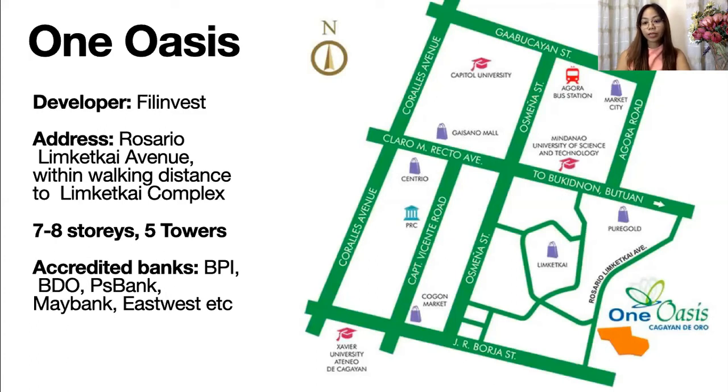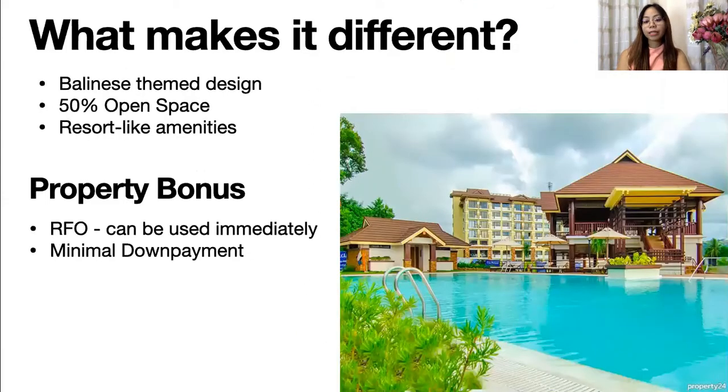And this is located very near Limketkai Mall. So it's within walking distance to Limketkai Complex. The towers are mid-rise, between 7 to 8 stories, and there will be 5 towers built in the complex. So what makes it different from the other condos is that it has a Balinese-themed design, which makes you feel like you're in a resort instead of a condominium.